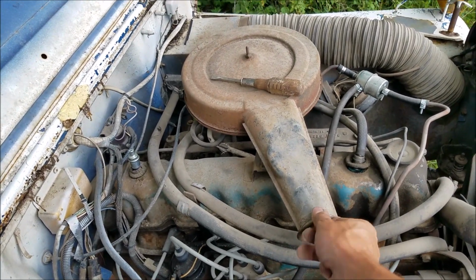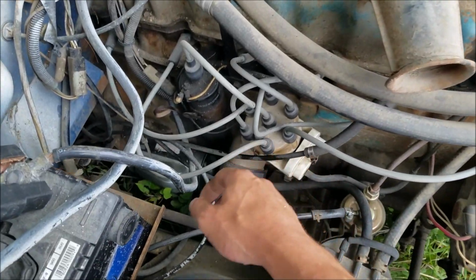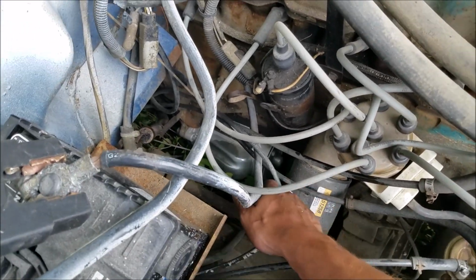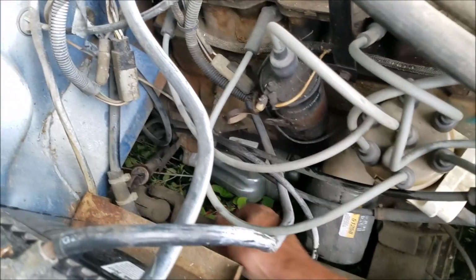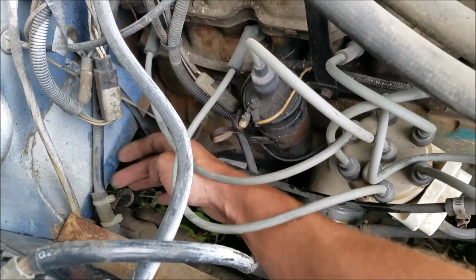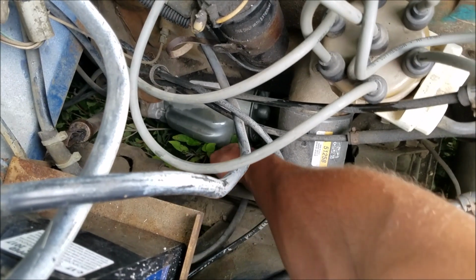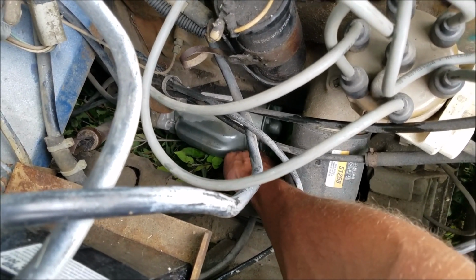Probably should take this off. There's a good chance there's an animal nest inside that thing from previous experiences. Does that thing even have a power cable going down to it? Am I just assuming someone did something? There it is, there it is. There it is. Ooh, and it's hot. Not a good sign.